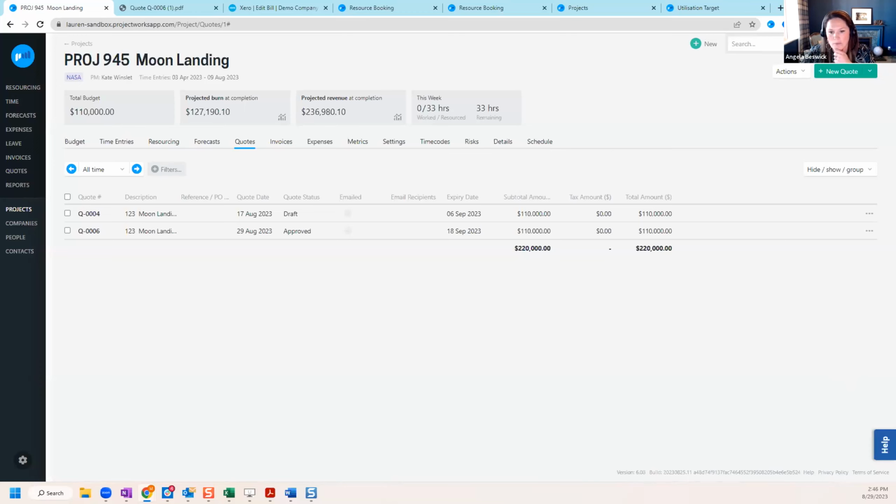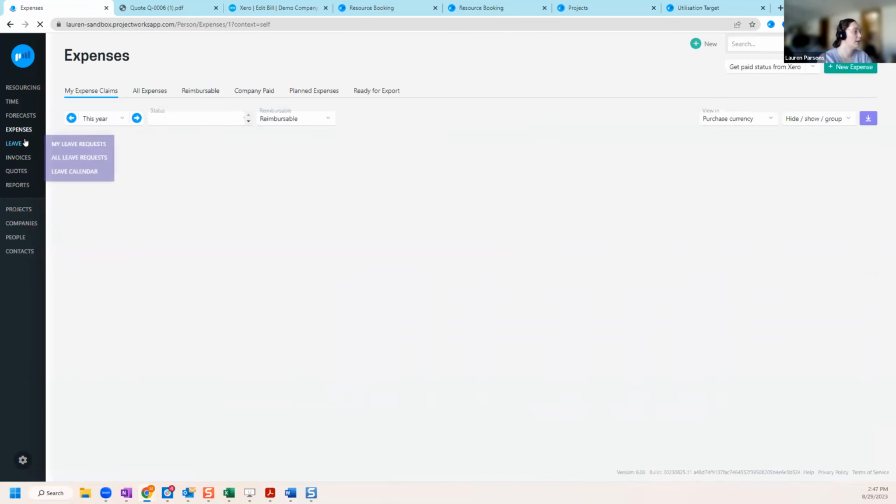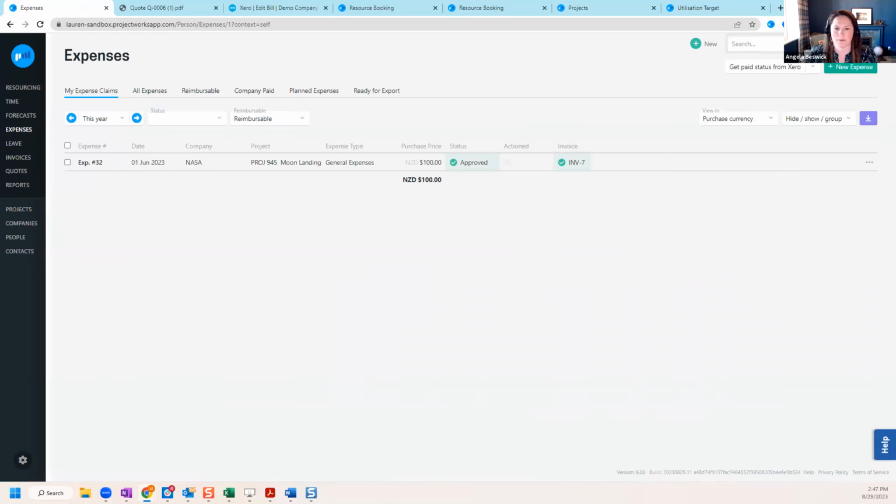Another question here was, do you manually mark it as paid? I think it's probably either an invoice or an expense in Projectworks, or will that be automatically marked as paid once it's paid in Xero? Good question. So in terms of invoices, they will be reconciled. So that payment will come back to Projectworks. If you just click this, it'll go ask Xero, hey, has anything been paid in terms of our invoices? And then it'll be pulled over. And that can be pressed as often as you need to, can't it? Exactly. And the same thing will happen for expenses. You could click get paid status from Xero, and that will show whether it's been paid or not.